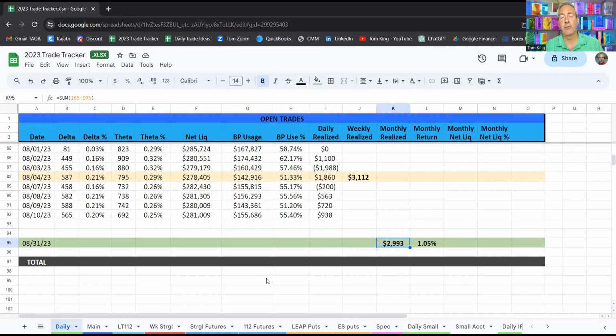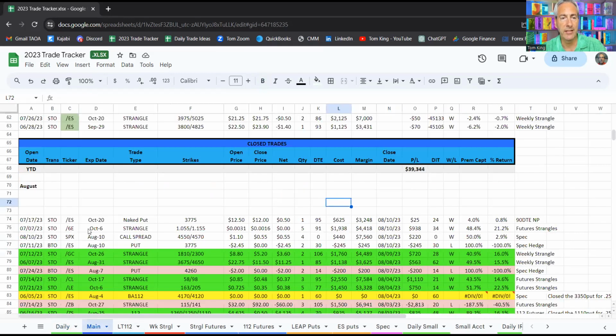So we're 1/3 of the way through the month, and we're 1/3 of the way to our 3% realized gains for the month. So in there, almost $3,000 up on the month. And that's with the market heading down and sideways. So we're doing well, closing some great trades here. Let's take a look and see what we close.